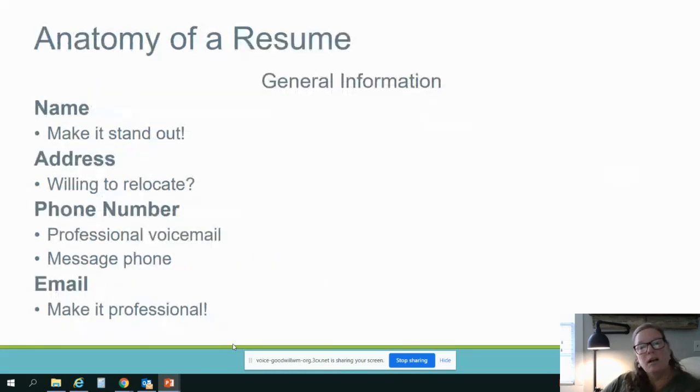So let's talk initially about the anatomy of a resume. There are some important key areas that might sound very basic, but there are some tips with some of the general information that you want to pay attention to that can make your resume a definite plus or create a situation where it's a negative.